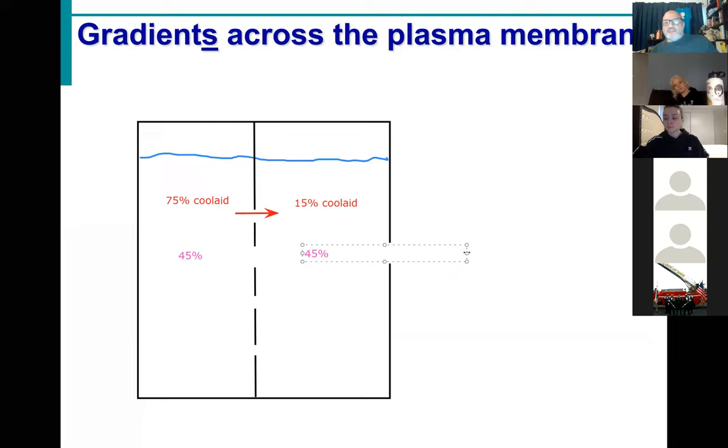And at that point, it would reach equilibrium. At equilibrium, is there no more movement? No, there's still movement. It's just no more net movement. So for everyone that went to the left, one would go to the right. Okay. Now, thankfully for us, our cells are a little more sophisticated than this.